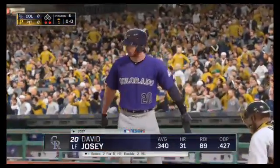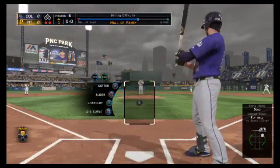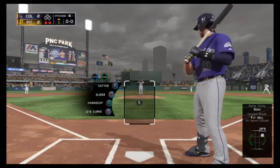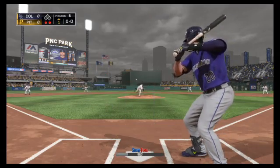Number 20 will stand in now. He homered in the ball game yesterday afternoon. Well, you know, he's been averaging at least an RBI per game over his last 10, so yesterday's performance shouldn't have come as any big surprise to anybody.